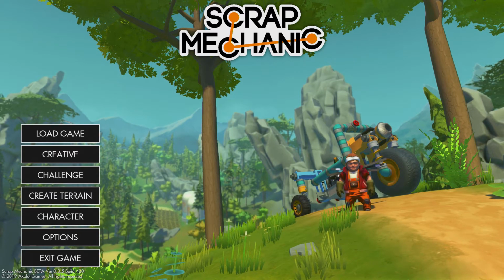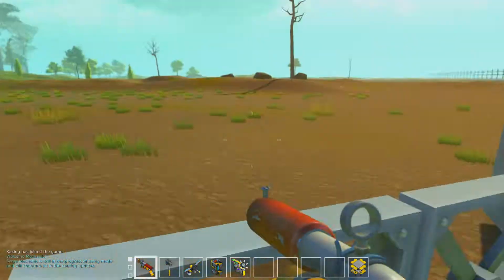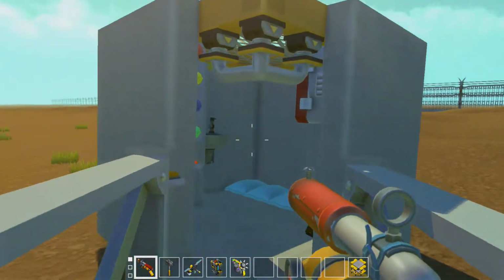But anyways, let's just get right back into building this chandelier that flies and does all kinds of wacky things. And here is my living room that I made last time, and there's the chandelier if you missed it and for some reason didn't go back and watch the episode.